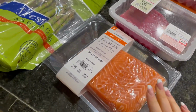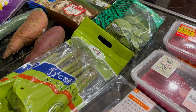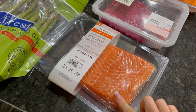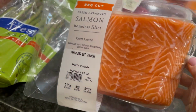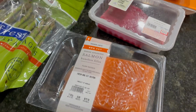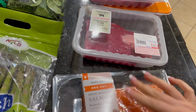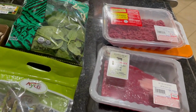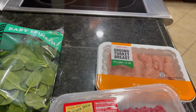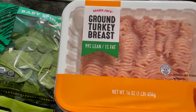Okay, so this isn't everything I ate because I already had some stuff in the fridge, like eggs, almond milk, probably a few other things that I'm not thinking of. Anyways, but I got salmon fillets and I actually picked up 2 of these. There's like 3 slices in each, but I put one in the freezer already so that it stays fresh longer. Flank steak, because I alternate between salmon and steak just depending on what I'm feeling like. And then I got 96% lean ground beef, and I mix that with a 99% lean ground turkey.